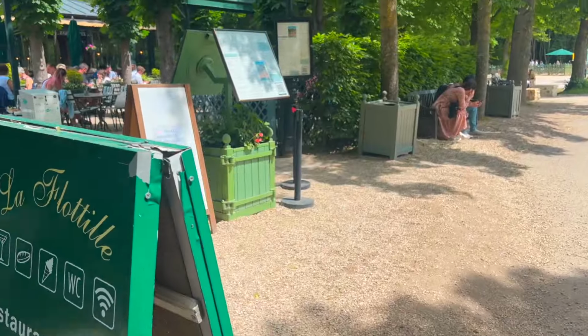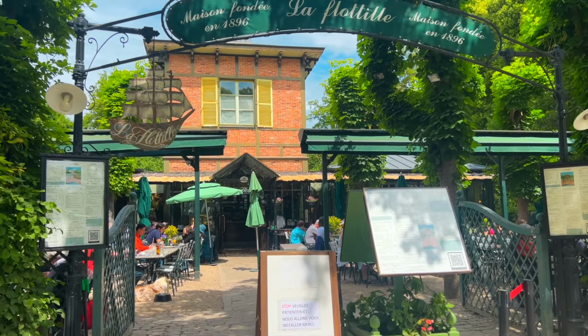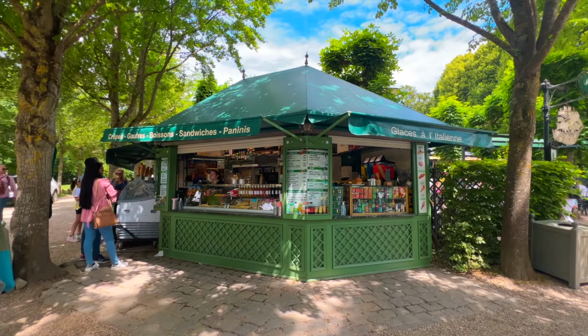It was right around this time we were very hungry for lunch. They have two options in the garden. This cafe that's been here for a very long time was very cute, definitely a little pricier, or they have this little takeaway cafe that was a quicker, more affordable option.